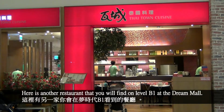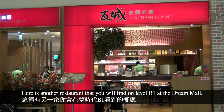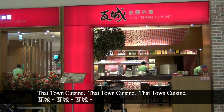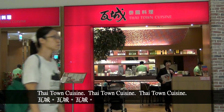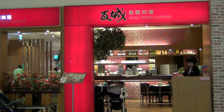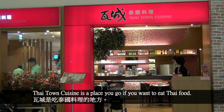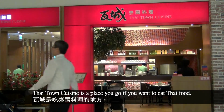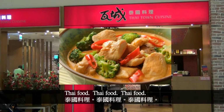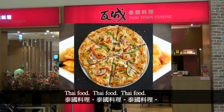Here is another restaurant that you will find on level B1 at the Dream Mall. Thai Town Cuisine. Thai Town Cuisine is a place you go if you want to eat Thai food. Thai food.